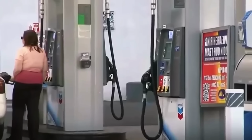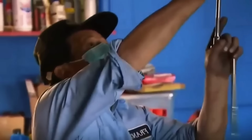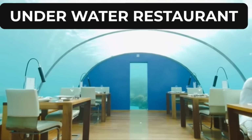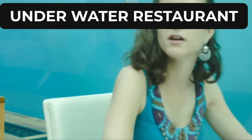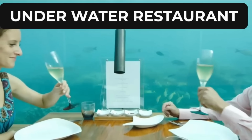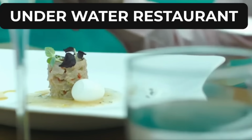Strong subsidies can lower prices for consumers and drive up consumption. Ithea in the Maldives is an underwater restaurant with transparent walls. You dine several meters below the surface, watching fish and coral reefs. Dinner with sharks in the background, but calmly.